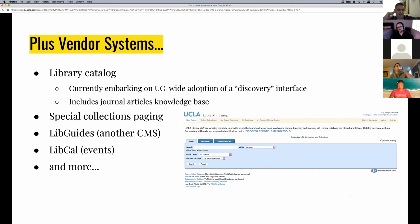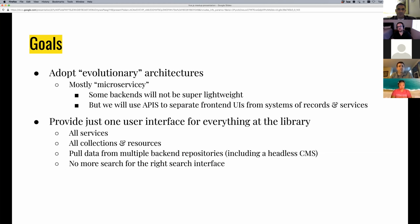In addition to all that, we've got other vendor systems we support, like the catalog, which you can see here. And we're currently shifting to a new system. And this doesn't include just the books. This is like all those journal articles. We're talking millions of journal articles, right? Are indexed in this thing. And then we got these other vendor applications we integrate with. So all of that, right, is what we're having to support.